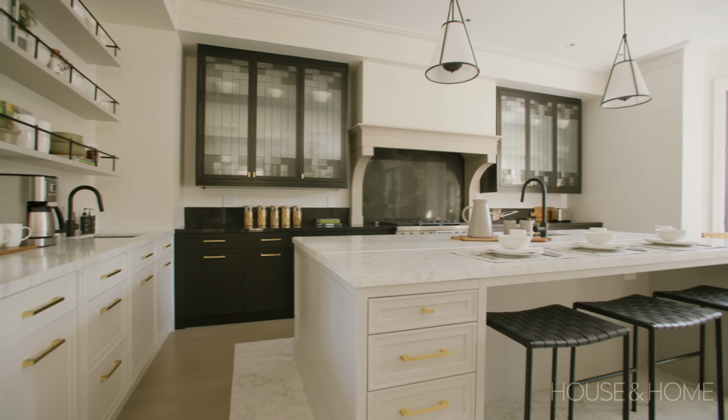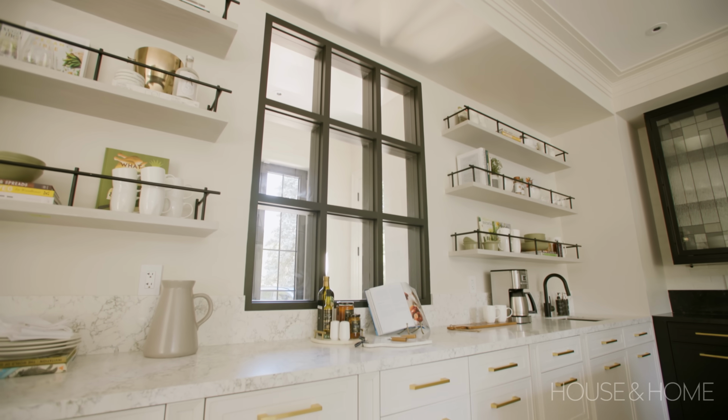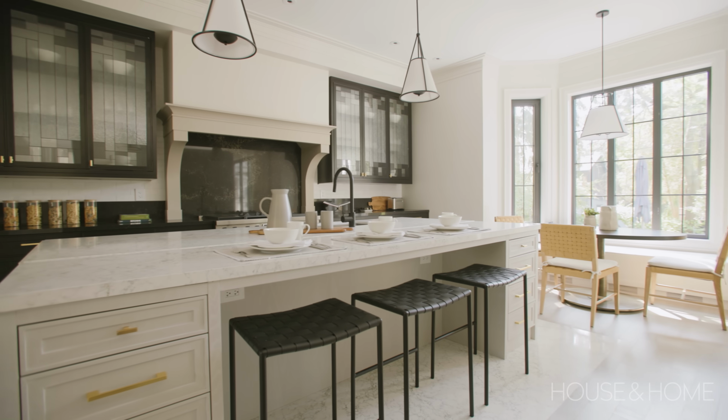The hood over the cooktop is reminiscent of the details on the outside with those brackets. And then on the wall that faces the front of the house, we have floating shelves because we have lots of storage. And then I put a window in there, which looks through the window in the mudroom, so when you're in the kitchen, you can see the front garden and the back garden.